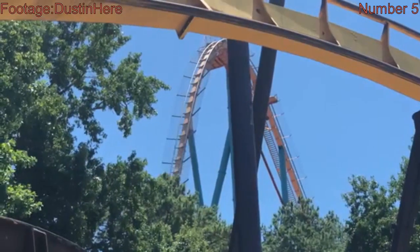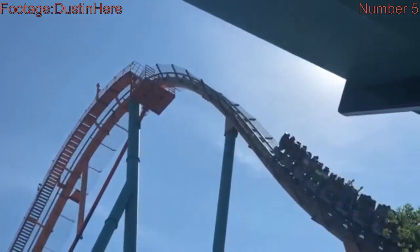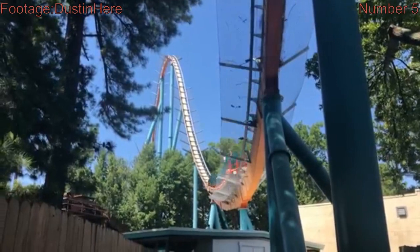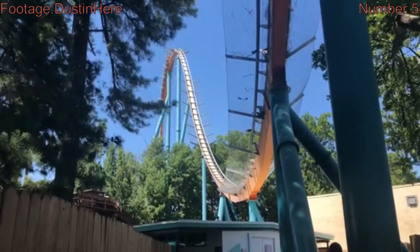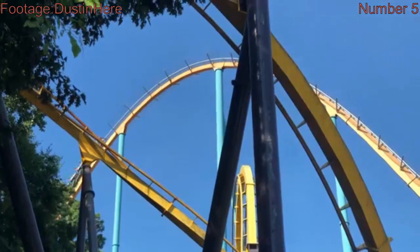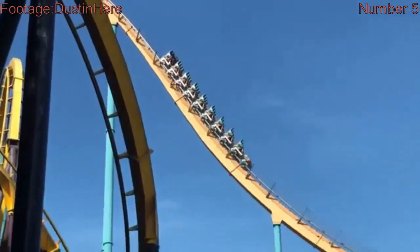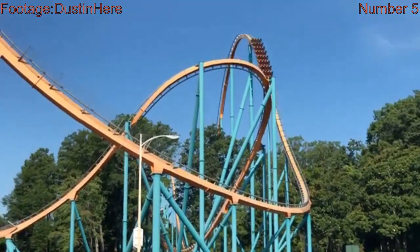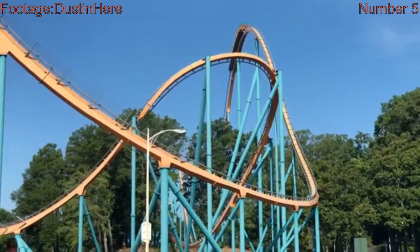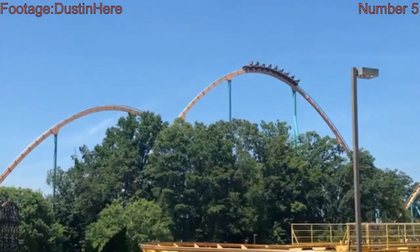And at number 5, I have my first and only B&M hypercoaster that I've ridden, Goliath at Six Flags Over Georgia in Austell, Georgia. Now, this may have a slight advantage because it's really the only coaster this year that I've ridden with a full train, but it was still a really fun coaster, and its massive airtime hill and really long train really helped its placement on this list. The helix is also pretty intense, and it's a really long ride.